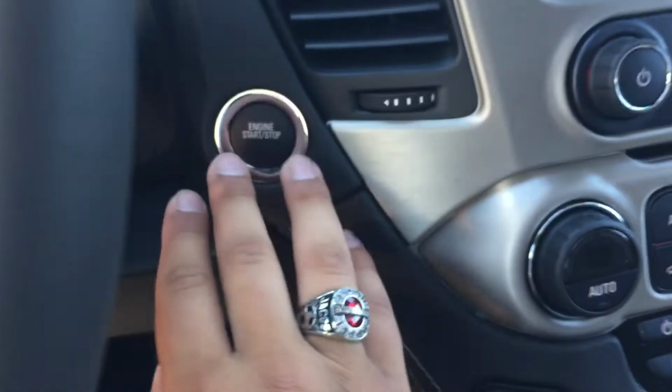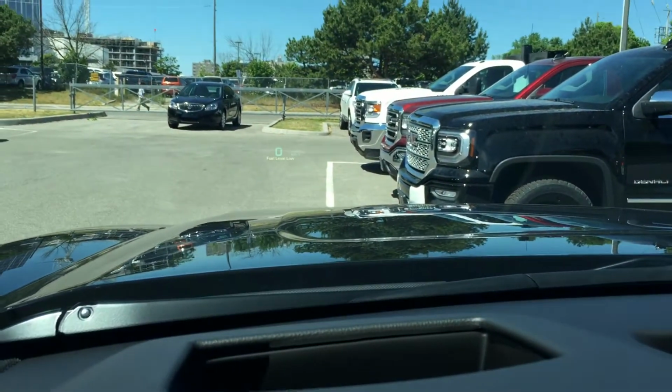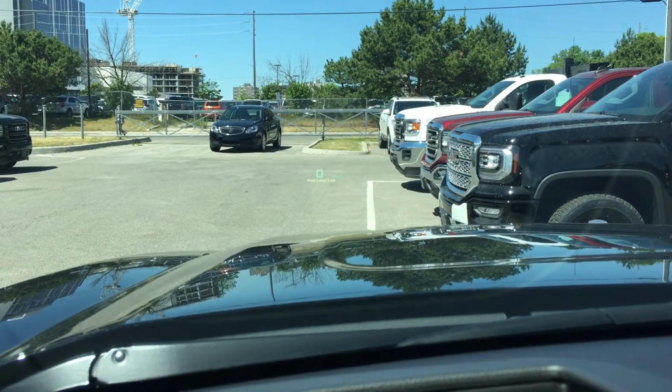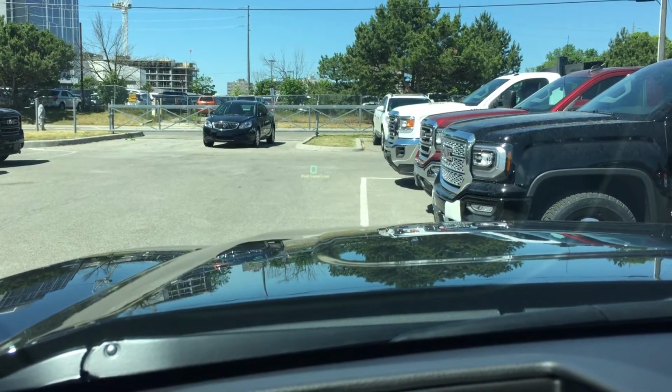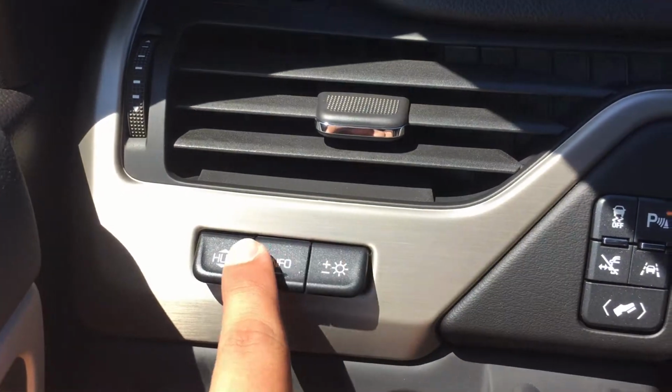Gonna go ahead and start the vehicle up now. So 1 foot on the brake, push and hold the ignition here as that 6.2 liter V8 roars to life. I'm gonna start off by hopefully showing you the heads up display there, which is a really cool feature. And over here on the left hand side are the controls to control that.